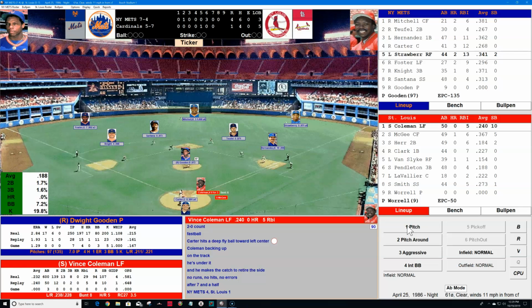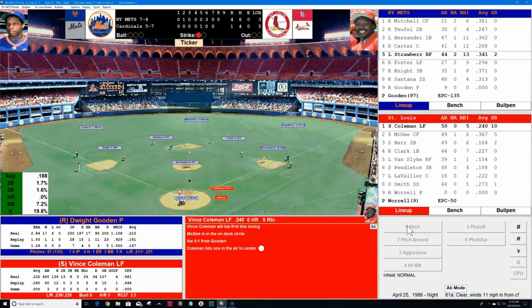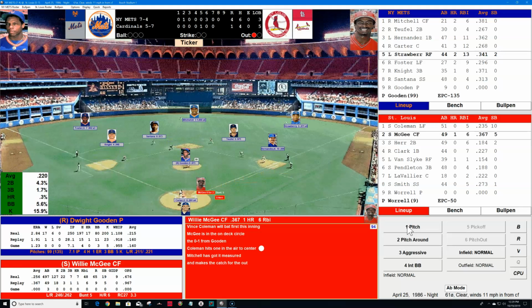Still 4-1 Mets. Here's Vince Coleman leading off. Gooden still has plenty of gas, but you've got to keep Coleman off the bases. He's 0 for 3 today. Here's the pitch to Coleman, and he hits one to center. Mitchell got it. One out.